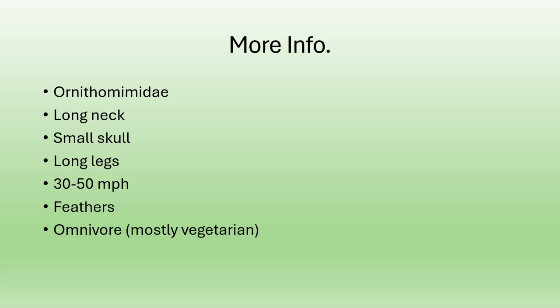Because Struthiomimus, like all ornithomimids, is not designed to go after large prey. They're not really going after large prey. They're more likely going to be going after things that are smaller, so that way they can fit in their mouth.